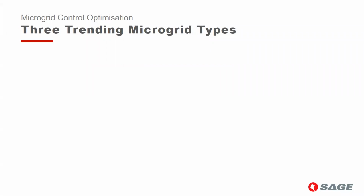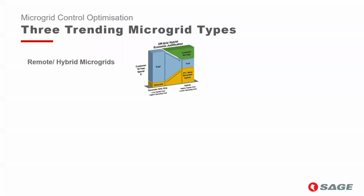What are the top trending microgrid types? Remote hybrid systems. These systems are also known as off-grid systems because they are physically isolated from the utility grid and operate in island mode at all times. These sites have shown a large decrease in diesel fuel consumption through installation of hybrid controls and microgrids.